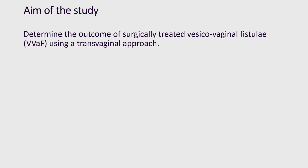The fistula tract is closed using inverting sutures at the bladder. To confirm successful closure of the fistula tract, a methylene blue test is performed. The vaginal wall is closed using everting sutures, square to the underlying suture line at the bladder site.